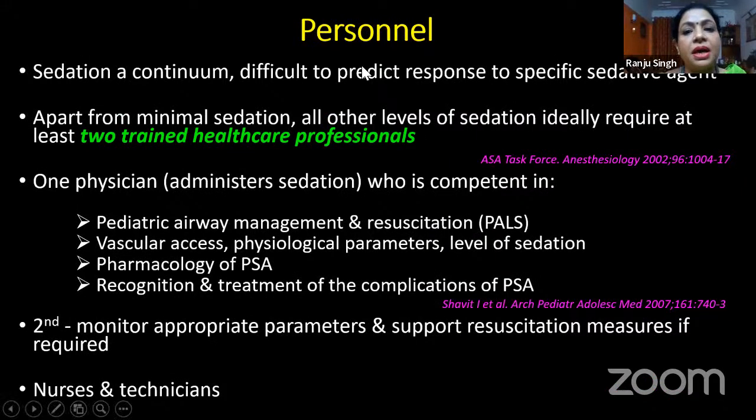Now, we must remember that sedation is a continuum, and it is difficult to predict the response to a specific sedative event. Which personnel can deliver sedation? Even in that brief introduction, Indrani ma'am mentioned this very, very important point about who can administer sedation to children outside the theater. Anesthesiologists are not enough to cover every area where pediatric sedation is given. The availability of better monitoring equipment and better drugs has made it possible for other people to bravely give sedation in areas where they were not giving sedation to children earlier.